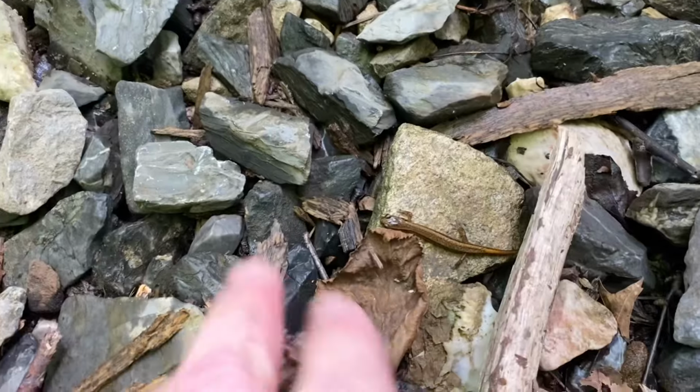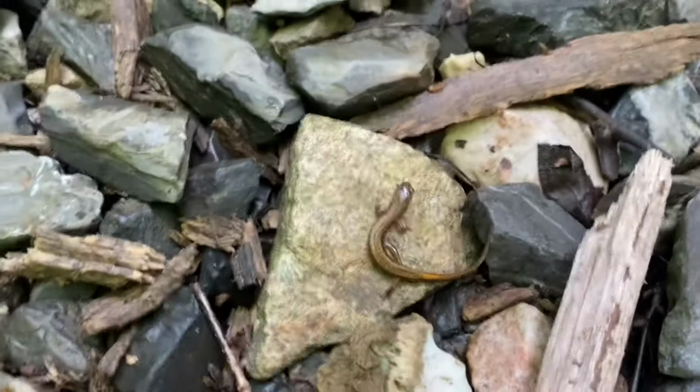So here's a two-line salamander that's gonna get away. But that's my first two-line salamander of the year.